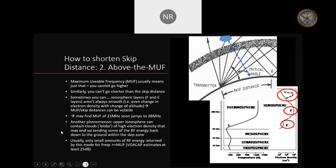usually quite weak, in fact very weak, and I think it depends who does the estimation, but VOACAP, for instance, which is Voice of America's model, will estimate at least 25 dB loss if the frequency you're using is significantly above the MUF, I should say. So that's a bit of a hit.